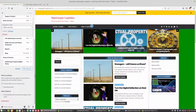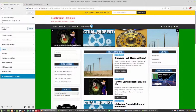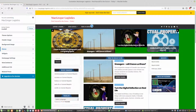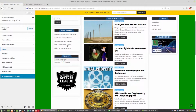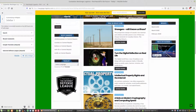All right, what we're going to do here is we're going to add a sidebar. As you see, my website, straight down the middle. Widgets will be appearing on the sides of your website most frequently. Middle of your site is where all your posts and your content go. You can have, depending on your theme, sidebars on the left, sidebars on the right. Now let's look here. We have the Internet Defense League, Google Translate, recent comments, and search. And this is sidebar 1.